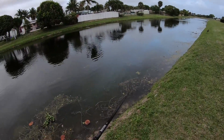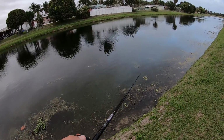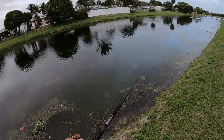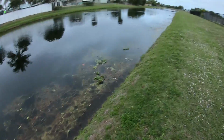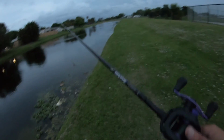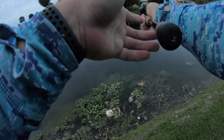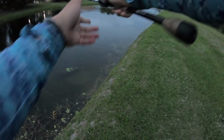Oh my God. Dude, when that landed, a giant fish tried to eat it right against the bank. It touched the water and something just exploded on it. This will be the last cast of the night. Okay, actual last cast. This is the last one down the bank.